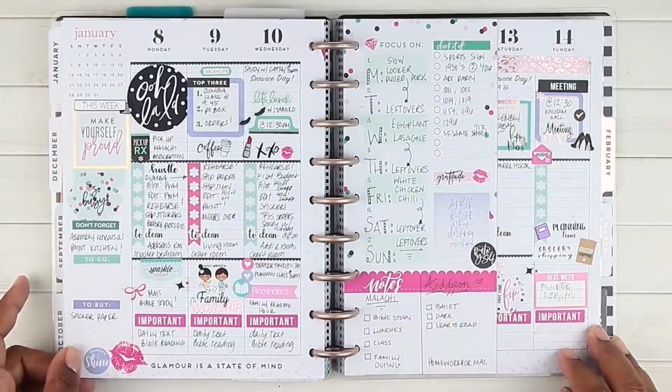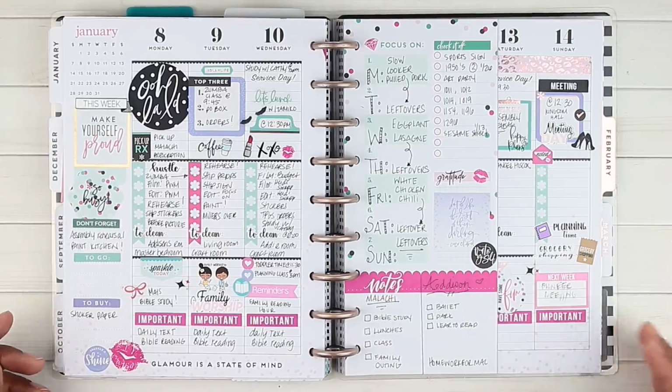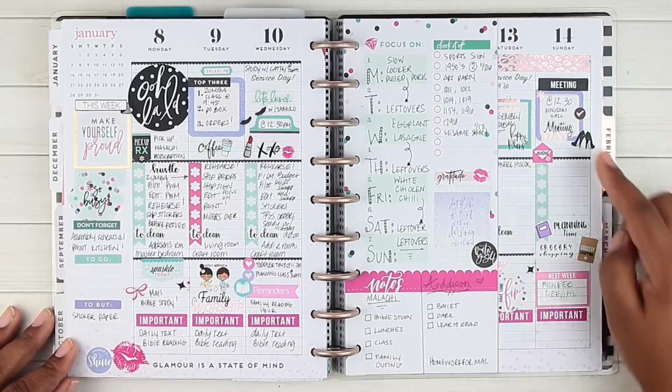Next week, of course, I had to do Glam Girl again because like I said, I was all on this kick with Glam Girl, and it was such a pretty planner, which it still is, and I love the lines.